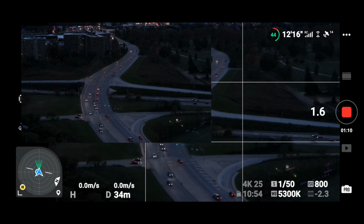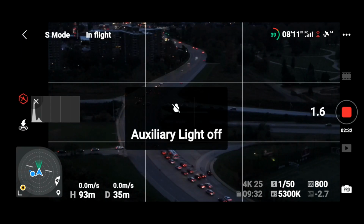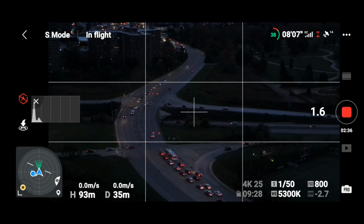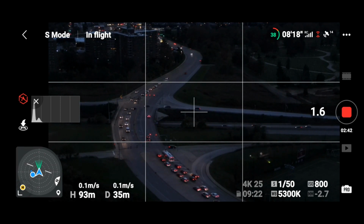She is leaning into that wind. Look at those arms, the two white lines. All right, baby. I think we have done enough. We have proven a point that the DJI Mavic Air 2 can handle this wind.